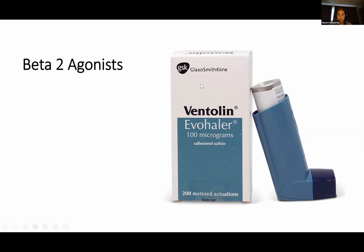So I think a lot of you have probably seen people taking these blue inhalers before. I'll go through these quickly. I won't go super in depth, but it's really interesting to know how these work. These are beta-2 agonists, and I won't go into what that means, but just know that that's the type of drug it is. And these are your reliever inhalers.